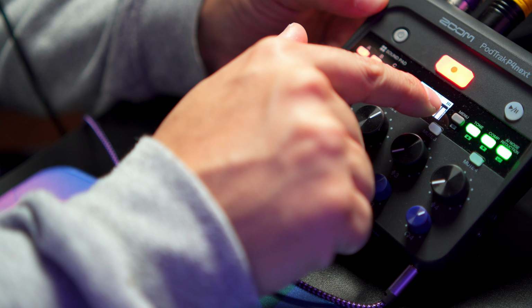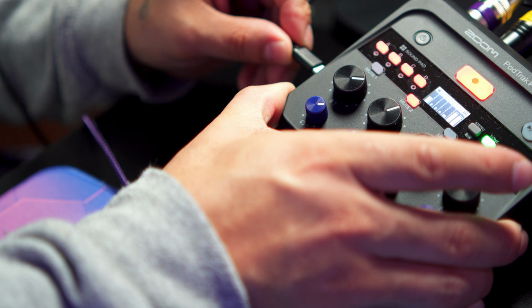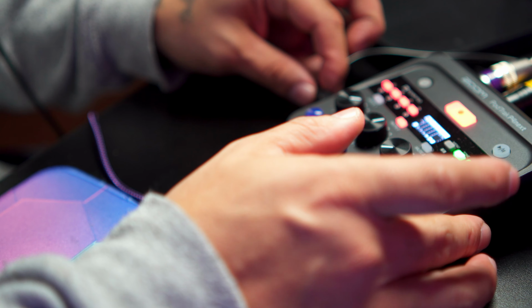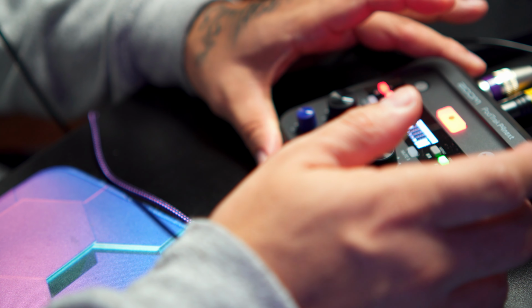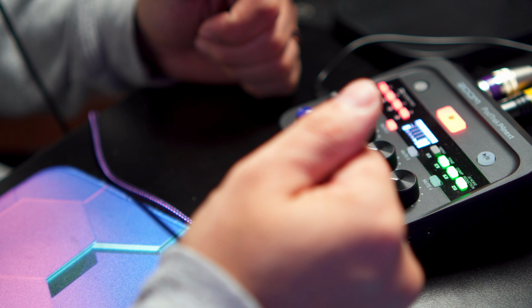It is sporting 2 USB-C ports. And how that works is, one for power, and the second one is for data transfer or connecting right to your computer if you want to do that. And then you can use it as an interface in that way. For streaming, I think it'll work perfectly. I haven't streamed with it. It's not that I haven't had the time to test that feature out. Everything else, yes. As you see, it sounds really good.